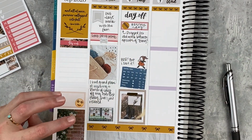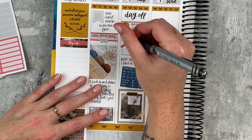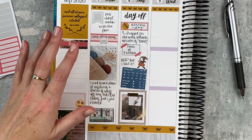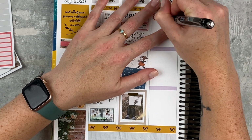So I have a note here that I prepped for the week in between episodes of Bones. So I was finishing up the whole series of Bones this week and next week. It took me like a couple of months to get through the whole series, but I really enjoyed it a lot. It was a very fun show.